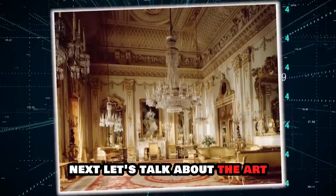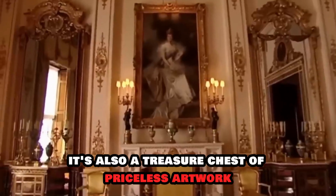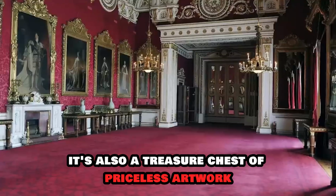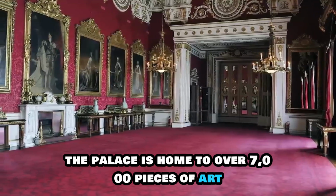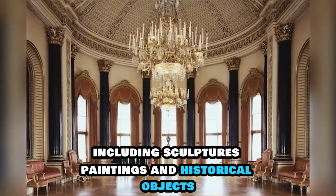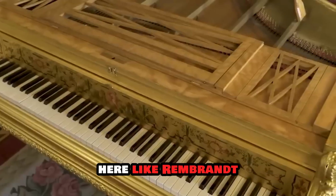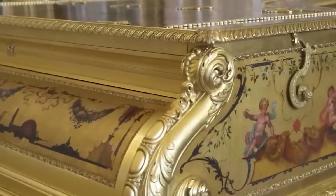9. It houses an incredible art collection. Next, let's talk about the art. If you think Buckingham Palace is just a home, think again. It's also a treasure chest of priceless artwork. The palace is home to over 7,000 pieces of art, including sculptures, paintings, and historical objects. Some of the world's greatest artists are represented here, like Rembrandt, Vermeer, and Canaletto.